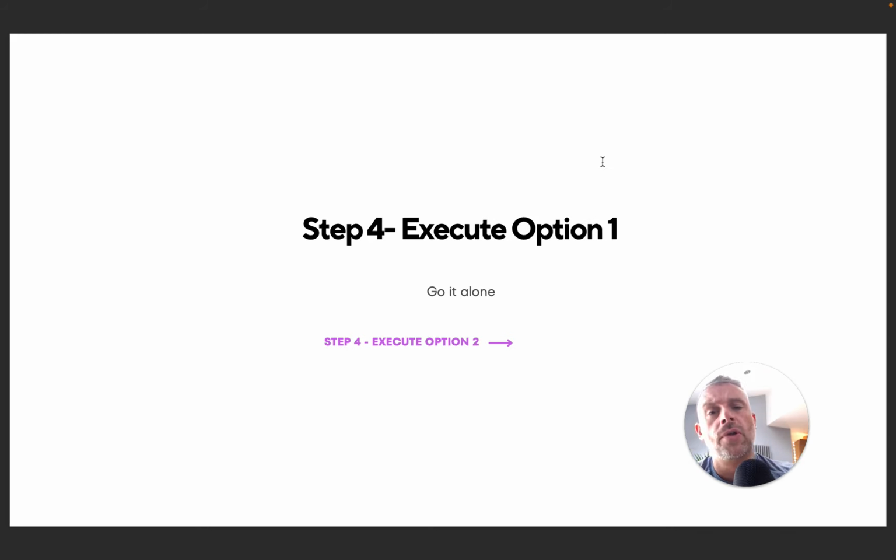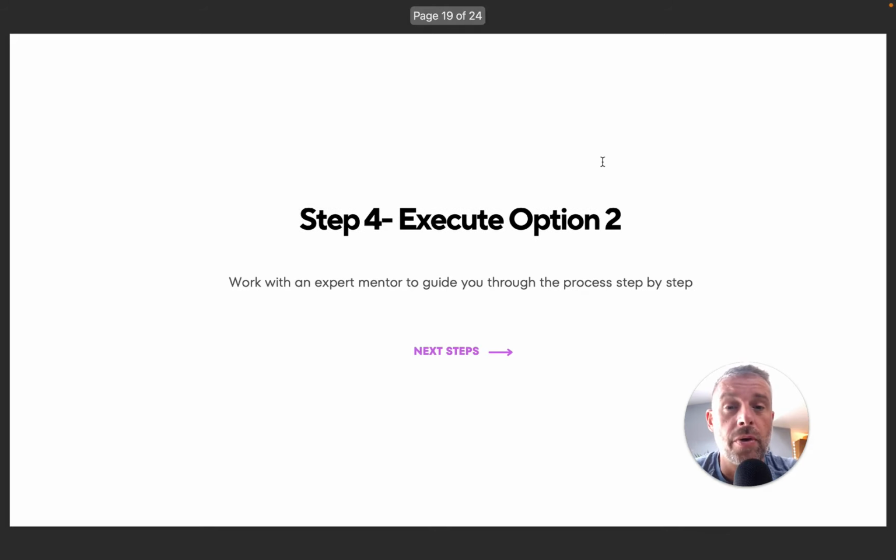So step four then is actually executing on this strategy. Obviously we've given you the basics of it. You can go ahead and have a go at this strategy yourself. If you do try it yourself, you might get there in the end, but it'll take you a while, and it'll cost a lot of time and effort. So the other option is to work with an expert mentor to guide you through the process, which is where I come in. I can give you everything that you need, all this strategy, all these prompts, and show you exactly how to set up your profile, step by step.